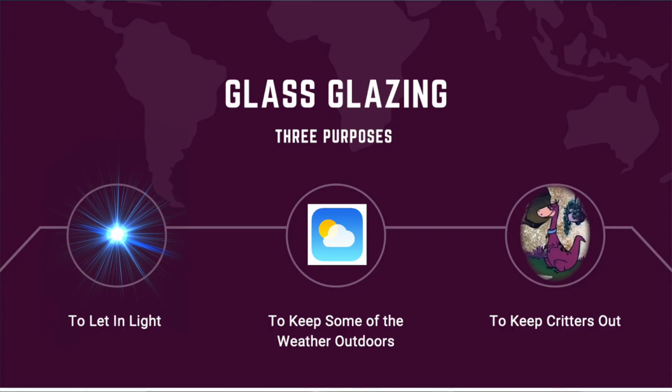Initially, this glass glazing served three purposes. First, to continue to let in light through the opening. Second, to keep some of the weather outdoors. And third, to keep Dino the dinosaur and other critters from entering the building and buzzing about at their will.